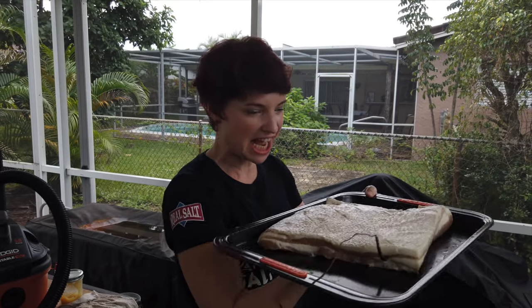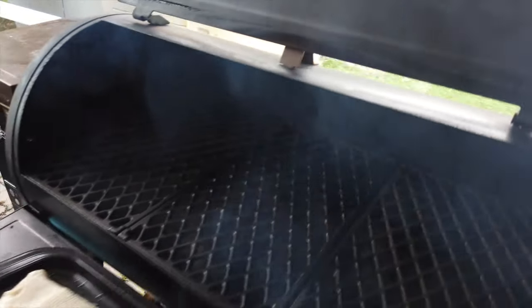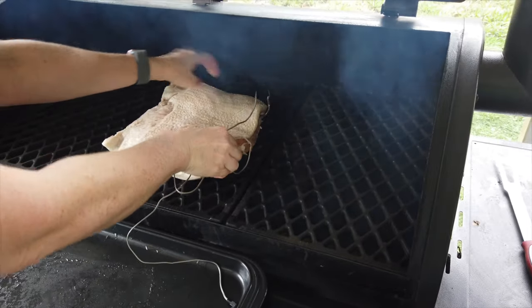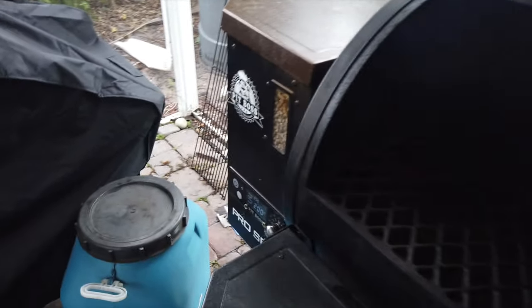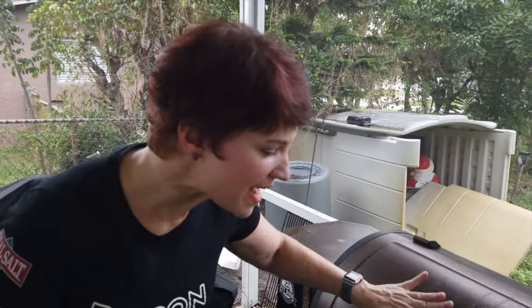Let's do this. I feel like I'm Lion Kinging this guy. Okay, here we go. So we've got our Pit Boss smoker on here. Look at that nice smoke. We're going to go in there and we're going to go fat side up, just lay it in there. And then you're going to take that and plug it in right down there. So the internal temperature is currently 64 degrees. So we'll close this up. Have a nice little rest.